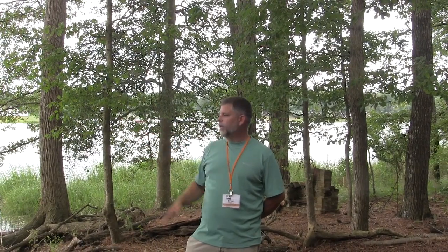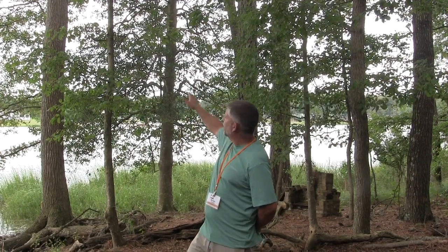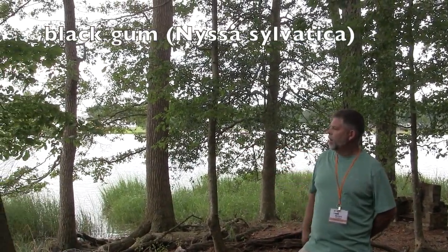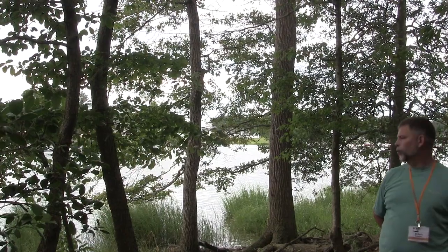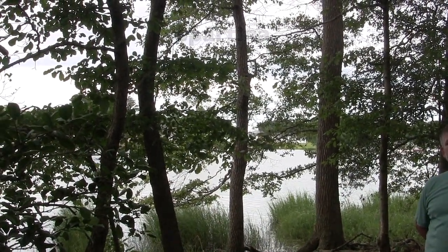Along the creek bank we have several native species that are naturally occurring. We have loblolly pine here, we have more American holly, and then of course we have Nyssa sylvatica, which is black gum. So a lot of different trees that are along the shoreline, but we also have very important grasses that are on the shoreline as well that help stabilize the shoreline, including several different species of Spartina.